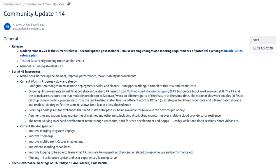And I listed there a bunch of backlog items that we will get to once we are past this last finalized state, once that's complete. But I briefly talked to them last time, so I won't belabor that right now. So that's my summary on the tech update.